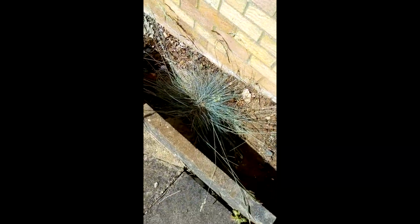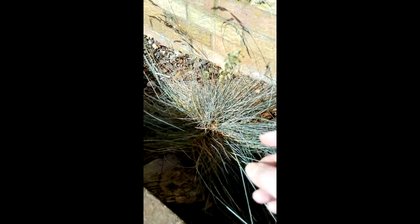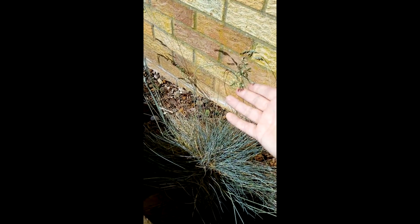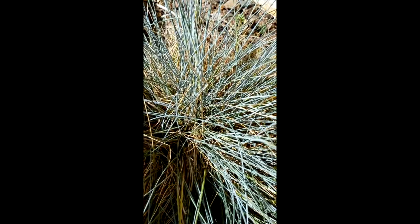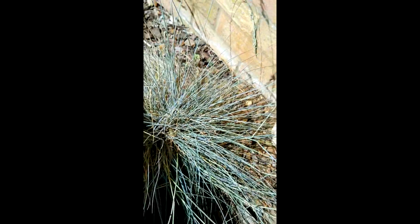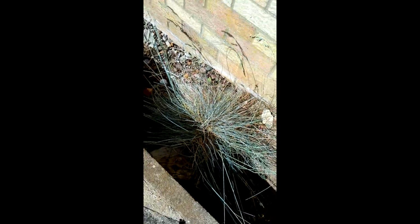Okay, my blue fescue grass, another one that's in the giveaway, is starting to seed, and I'm almost certain you can't see the hue properly, but it's very blue over green. Very blue over green.